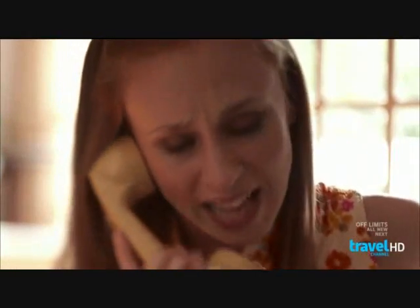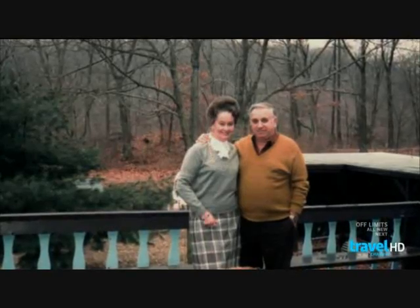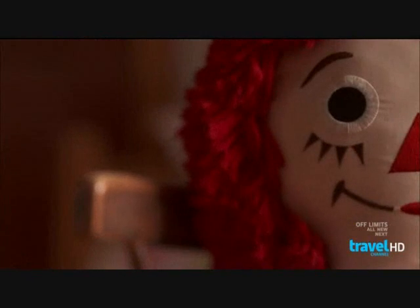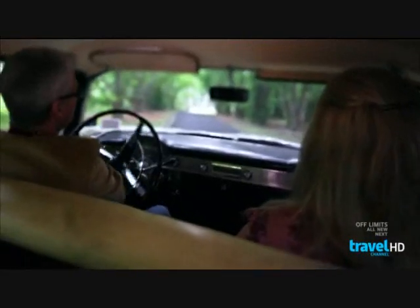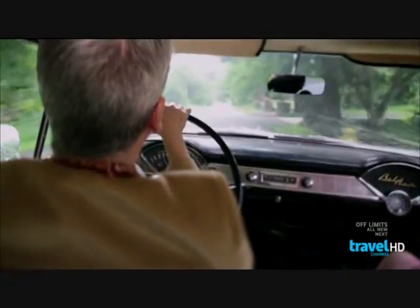Desperate to be rid of the evil effigy, Donna and Angie contact Ed and Lorraine Warren, founders of the Warrens' Occult Museum. And the Warrens have some alarming news. They believe that the spirit lurking within the doll isn't a dead girl, but a demon. I didn't want him to take the doll, and I didn't want to go near it. I didn't want nothing to do with it. But Ed Warren is willing to face down the doll. He agrees to collect Annabelle and bring her back to the museum.